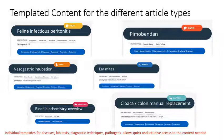So in a disease like feline infectious peritonitis, the main headings that you might be looking for are shown in this blue lozenge: introduction, pathogenesis, diagnosis, treatment, prevention and outcomes. Whereas in an active ingredient like pimobendan, uses, administration, pharmacokinetics, precautions and adverse reactions. You simply select the title that you're interested in, the blue lozenge, and you will be taken to that place within the content.